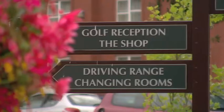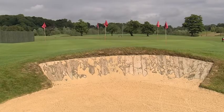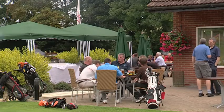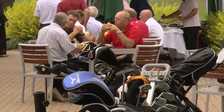Sprowston Manor offers excellent practice facilities for guests to fine-tune their swings away from the golf course. And whether it's for a small group of golfers or the largest of corporate gatherings, the resort can fit a variety of requirements both on and off the course.